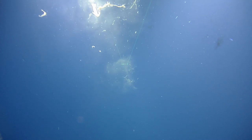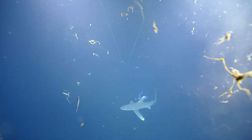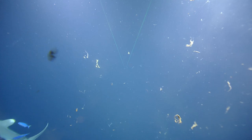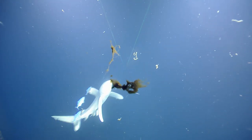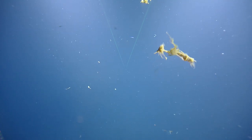Okay, we got another squid nearby. Oh, there he is! Wow! Look at the fishes with him. It would be absolutely epic to watch him eat. Whoa! Oh, go back.